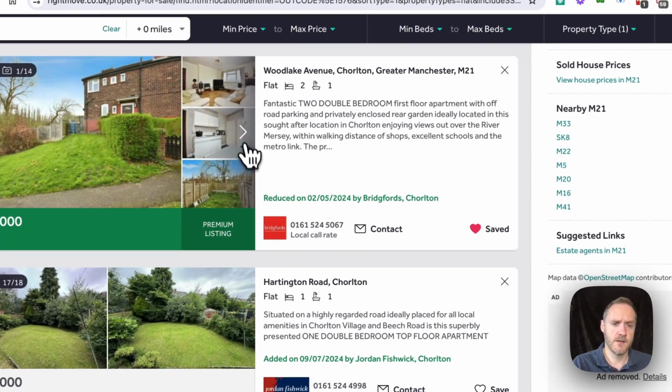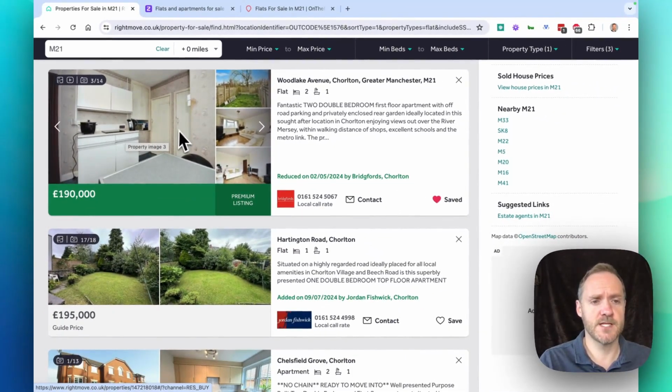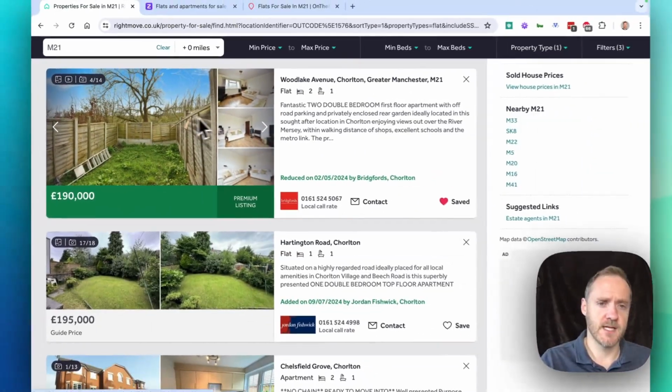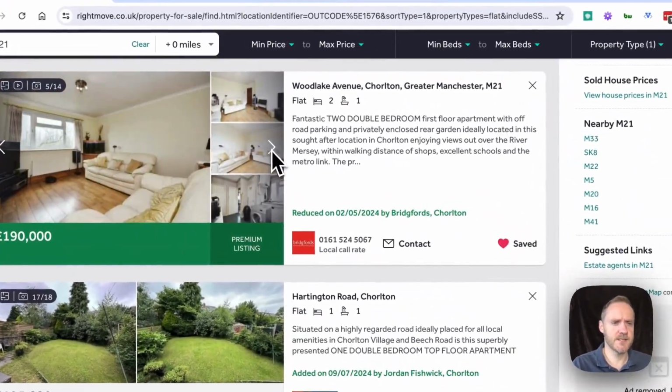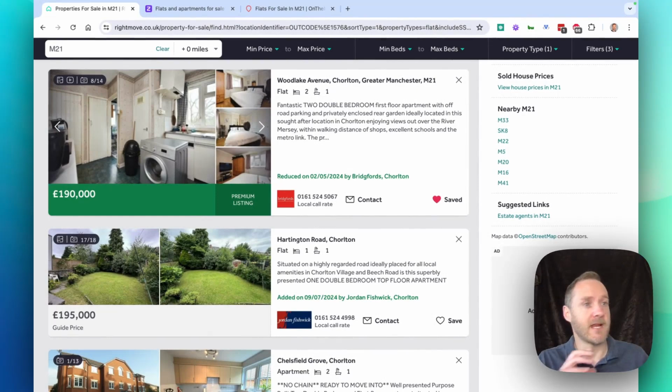Also reduced. And if we scroll across and have a look at some of the pictures, you've got some potential for improvement. Like kitchenette here, looks like it can be improved. Looks like the garden's a bit tired. You can see here from the pictures. And that usually is an indication as well as to other parts of the building. It's rare that you'd have like a really good refurbishment done on 80% of the property and have one room that's not refurbished.